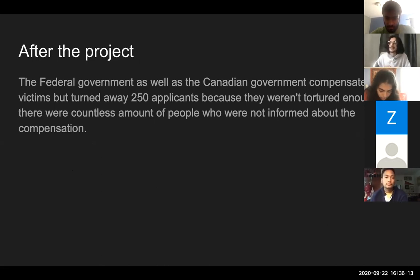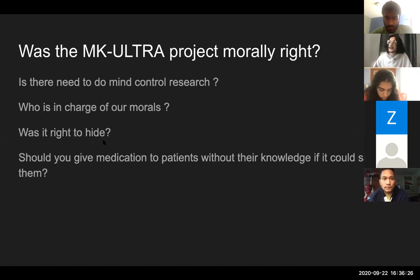So they compensated the victims. They turned away 250 applicants because they weren't tortured enough or hadn't gone through enough trauma to receive compensation. And there were countless people who were not informed about the compensation at all. And so I guess my question to you guys was, is there a need to do mind control research? Was that something that we should have prioritized back in that time?